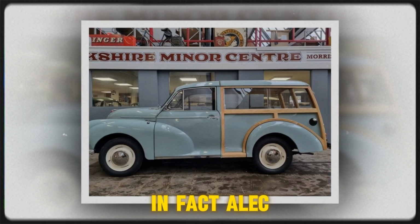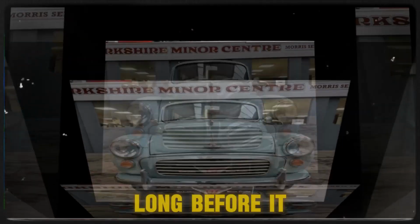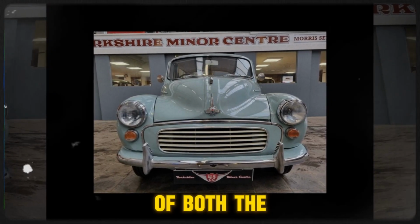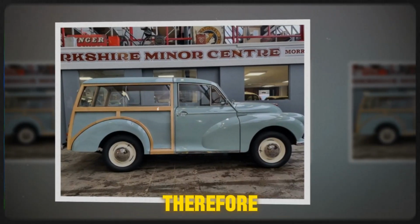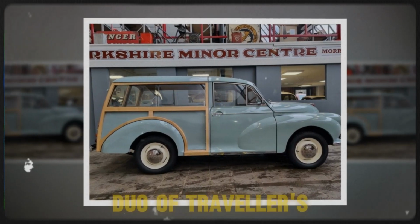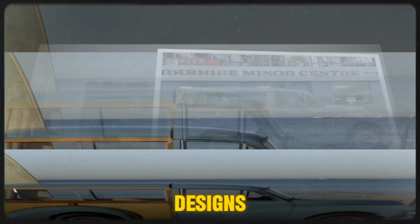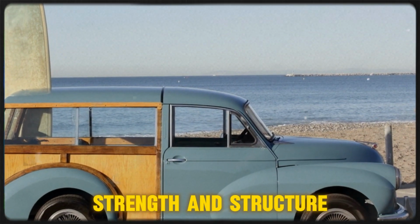In fact, Alec Issigonis, Jeff Daniels and other BMC engineers were working on the project long before it came to production fruition, with development of estate car versions of both the Minor and the larger Morris Oxford series occurring simultaneously. It's not surprising, therefore, that what would come to be known as the Morris duo of Traveller cars would follow broadly similar rear-end designs.